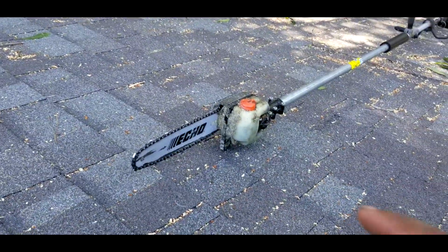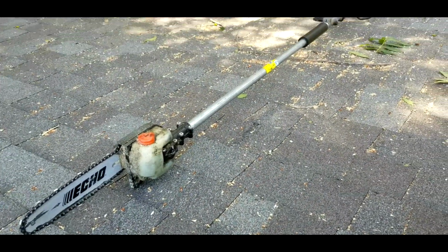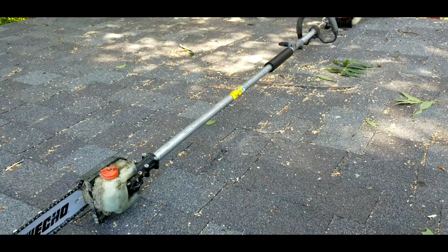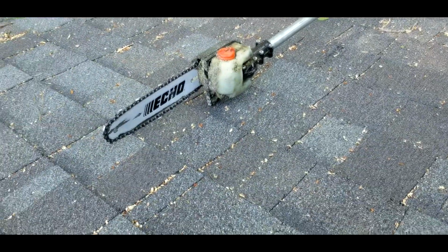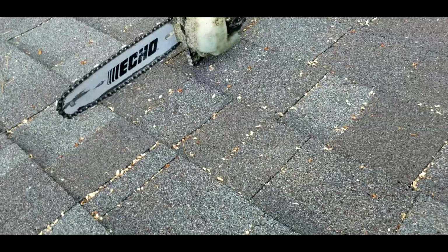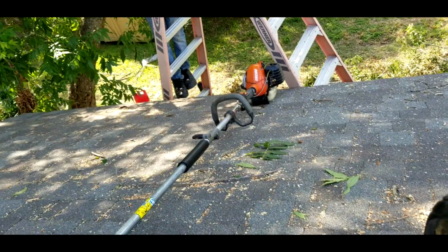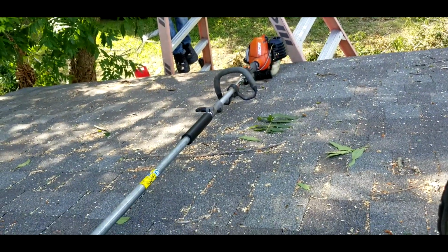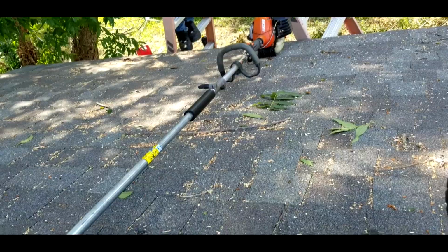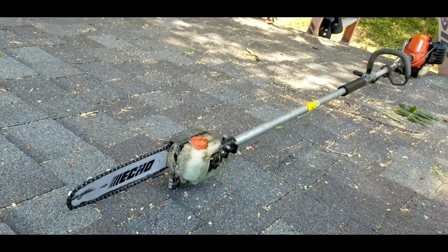Yeah, guys, that little thing right there is a beast. I like that one. I purchased that one in my second year of lawn care. It's an Echo chainsaw attachment. And I'm using my 2620 Echo motor head. Yeah, that thing helped me a lot today.